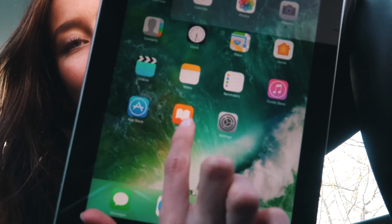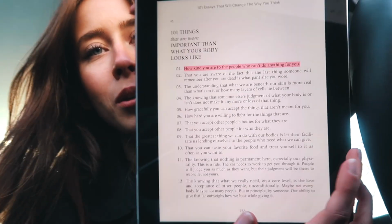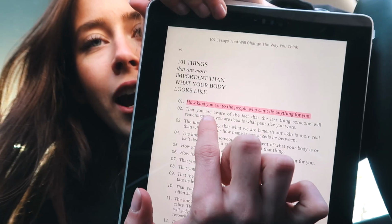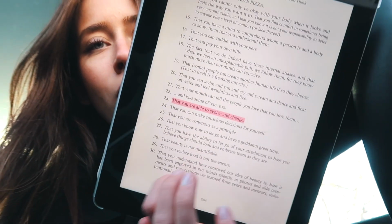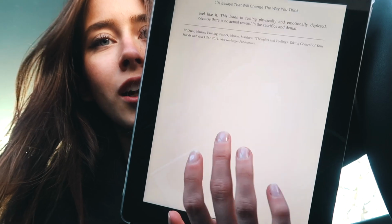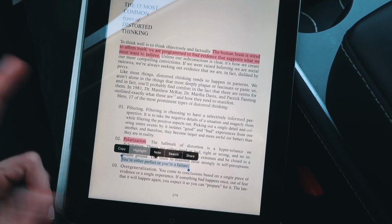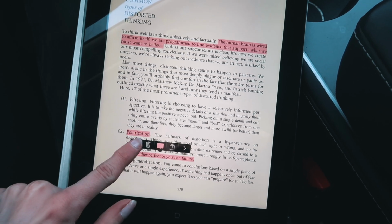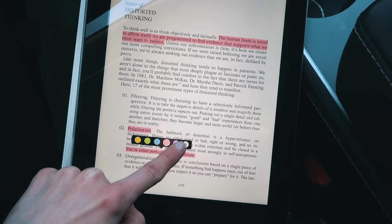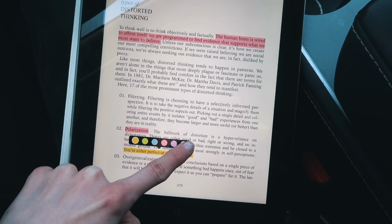It is this app called iBooks, and it is actually so good because you can highlight. You can see I highlighted a bunch of stuff, and you can do pink highlighter or you can change the color. So if we're reading and I want to highlight this, we just press highlight and it makes a highlight. You can also change the color here, so you can do purple, blue, green, yellow.